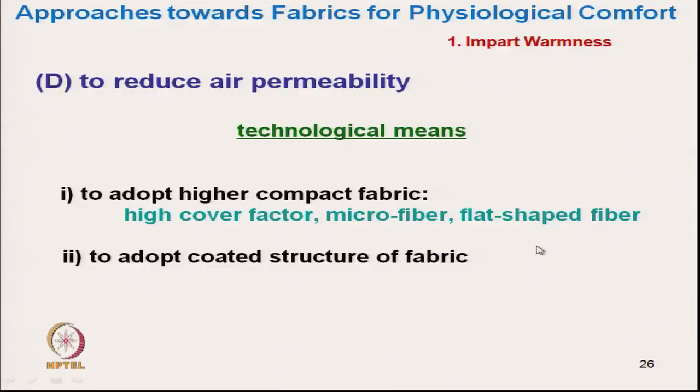The fourth approach is to reduce the air permeability. Whatever heat is there in our body, it can get transmitted through moisture vapor or through air. So, if we can reduce the air permeability, if we can make the fabric compact with a higher cover factor, if we use microfiber or flat shaped fiber with high shape factor, it will automatically reduce the air permeability, and in that case it will retain the warmth in our body. And to adopt coated fabric structure. So, coated fabric we can use to reduce the air permeability.